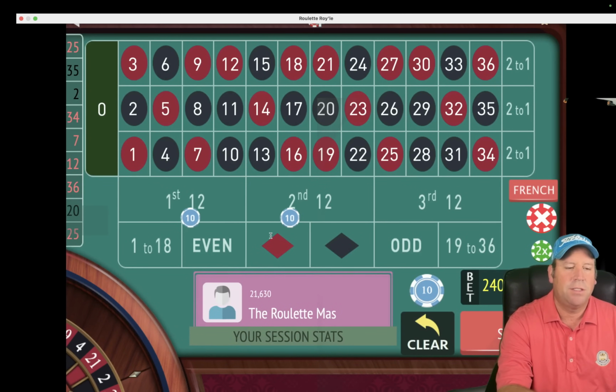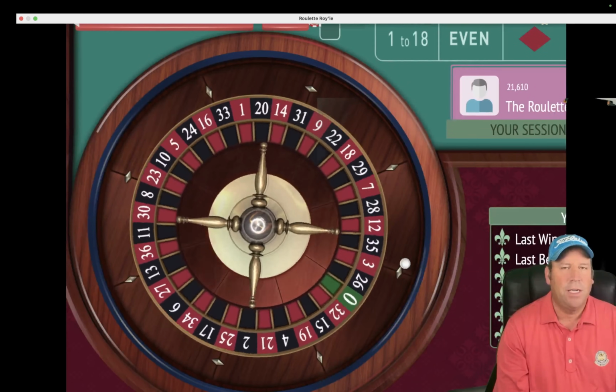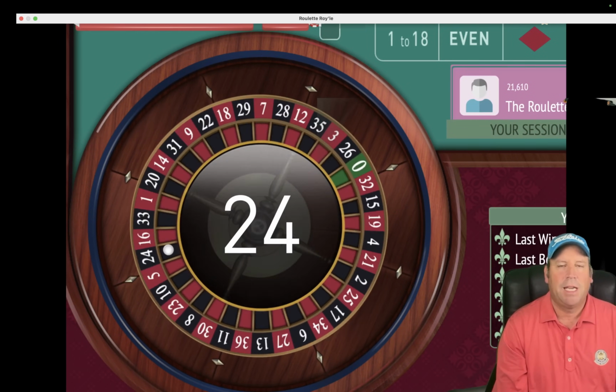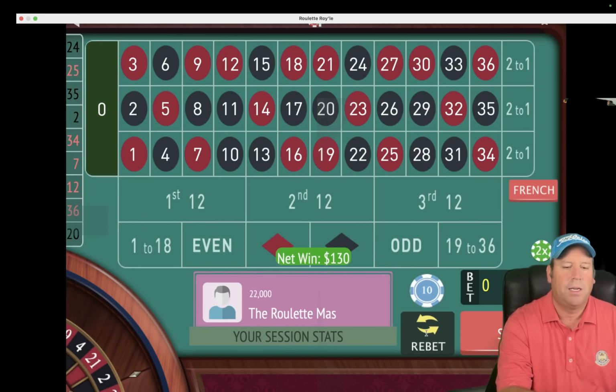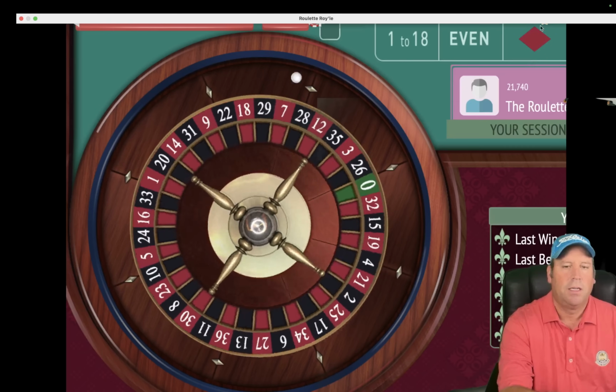We're minus 560. And now we're at 130 each. And we need to go on a nice run. But it'll eventually happen as long as we don't run out of bankroll. And that's really important. So there's a win at 130. We're minus 430. And we just rebet at 130 each. And here we go.